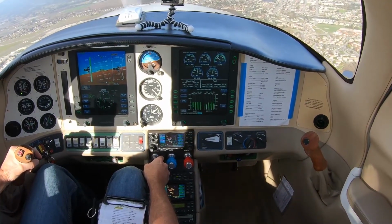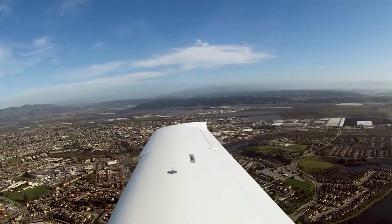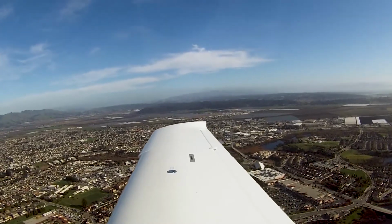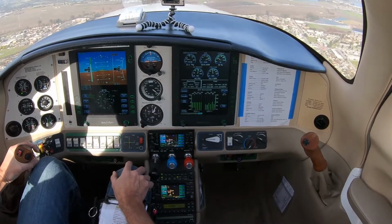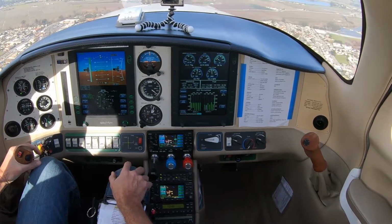Oh, baby, we have time for one departure. Yeah, I think you do. I'm just getting in the downwind section. You got time. 81 Alpha taking the active 20 left close pattern, Watsonville. Thanks for asking. Just want to be sure. Traffic, Diamond 37 November Alpha, clear runway 20 Echo.